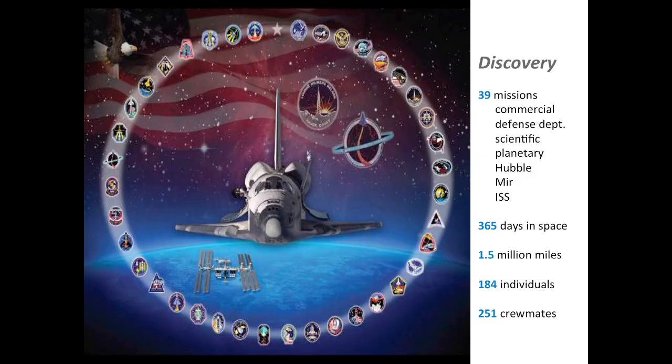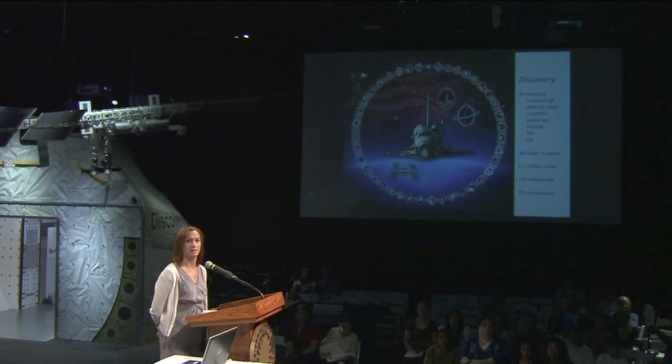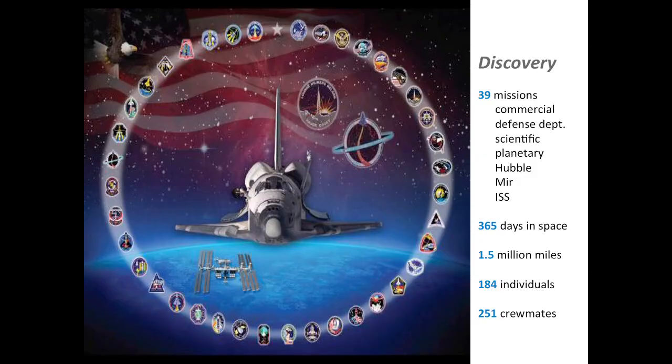And Discovery, by far, was the most historic of the space shuttles. It flew 39 missions and covered every single type of mission that could be flown. So commercial, Defense Department, scientific, planetary, Hubble, Mir, ISS, it flew everything. It spent the most number of days in space, the most miles, pretty much the most of everything. So it's kind of the top of the heap as far as space shuttles go.